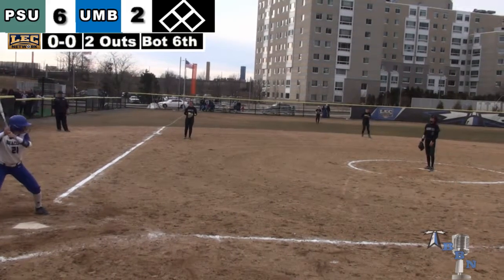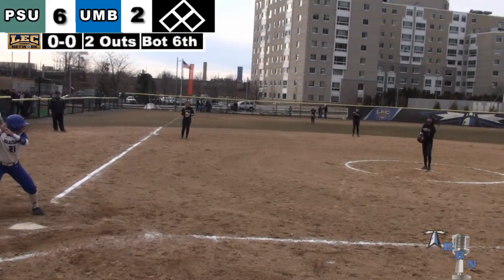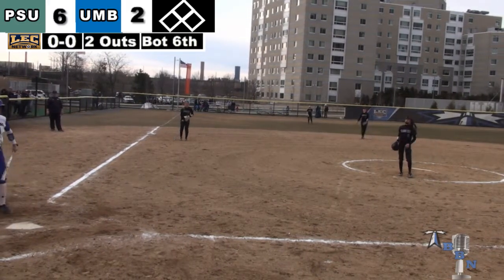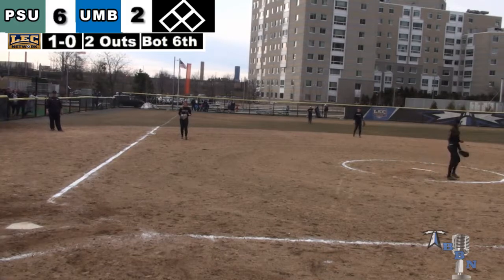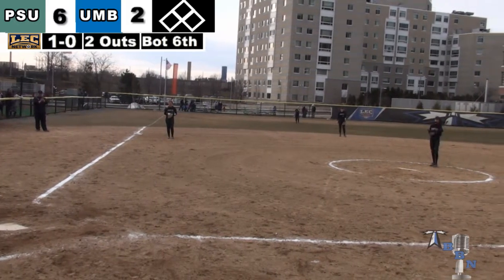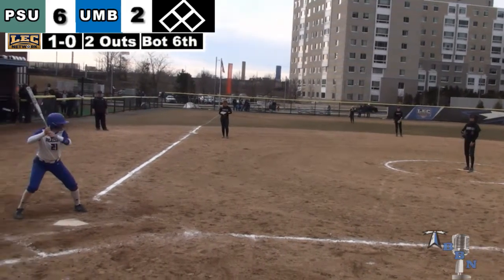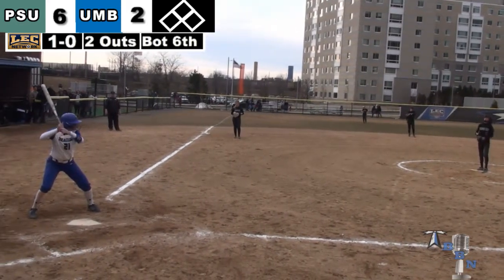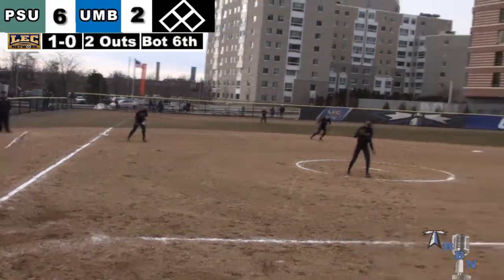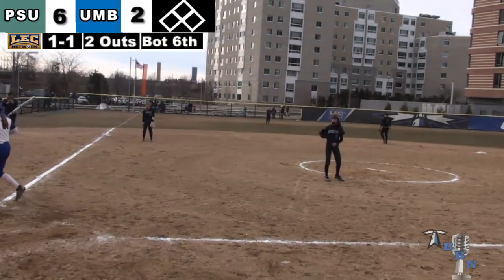And now we will see Tori DeCenzo come up for the third time today. Fouled out to the third baseman and grounded out to the third baseman in her 2 out bats so far. Hit the ball pretty hard last time up, though. Ready to hit now. 1-0 from Miller is fouled off down the first base line.